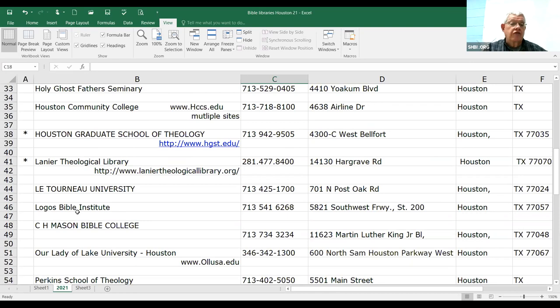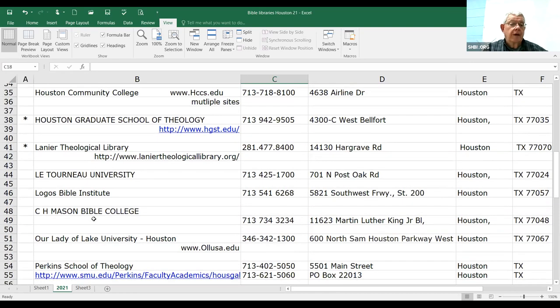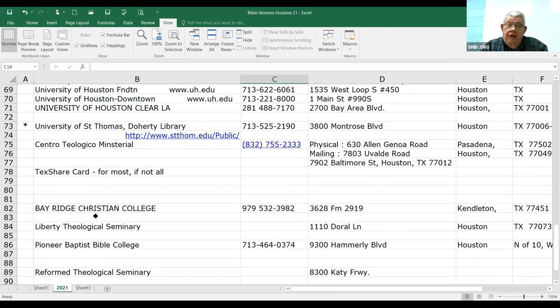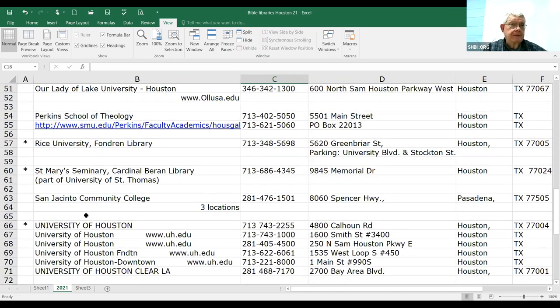And then there's other schools in the area. And you'll have this list. Anything that you would be interested in, you can find that you want to pursue.